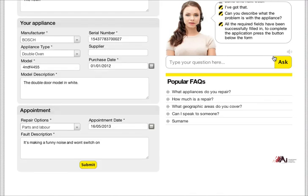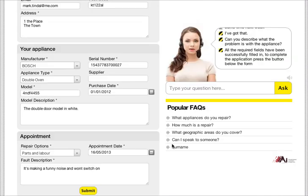All the required fields have been successfully filled in. To complete the application, press the button below the form.